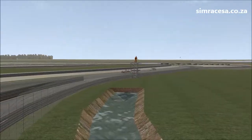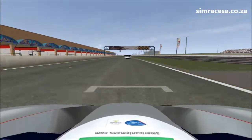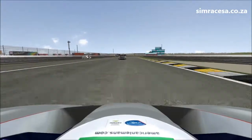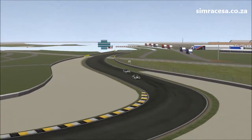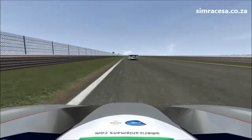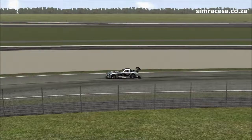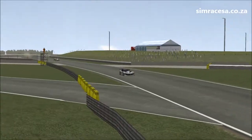The Kotze-Muller battle for seventh position. Both having already made their pit stops. Muller's Viper looking a bit unsettled under brakes. Kotze runs wide and he goes off the track. Muller's through. Making life easy for Muller.